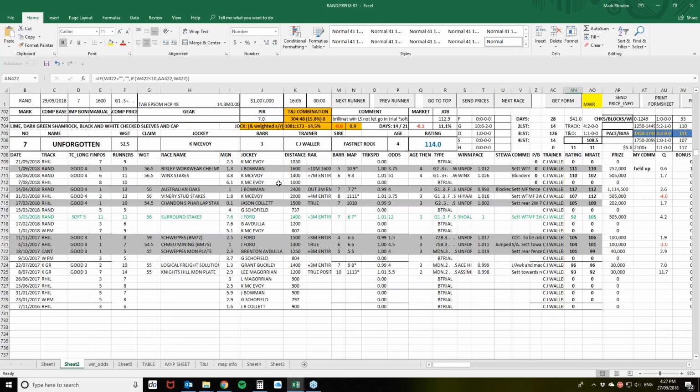As I touched on when we looked at the map, the barrier 3 is a slight concern for me, because I think the only way to ride her is get back. It's going to be a 20 horse field. There's going to be a fair bit of traffic to get through. But if she can get a crack at them, she could win, no question at all. She is a very, very good mare.